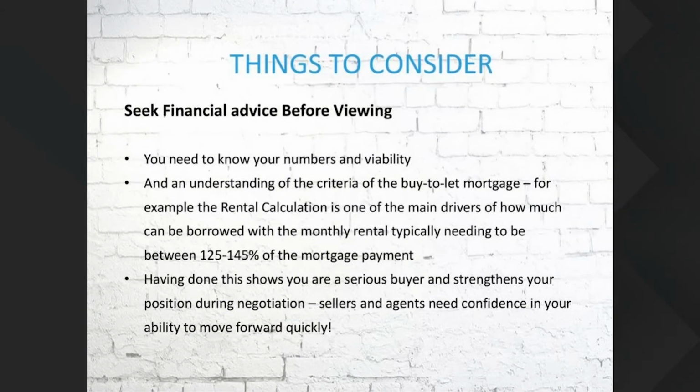This is a big one for me. It seems obvious, but I see a lot of people just get excited and jump in. For me, always seek financial advice first. Know your numbers. And also, something that rings true for me is understanding the criteria of the buy-to-let mortgage. For example, the rental calculation. A lot of people don't know this, but it's one of the main drivers of how much can be borrowed. The monthly rental typically needs to be between 125 and 145% of the mortgage payment.